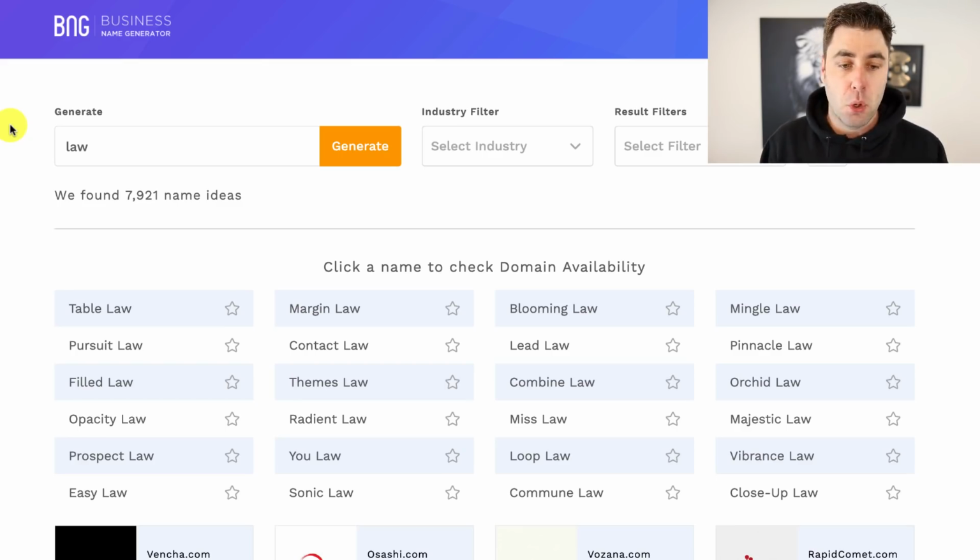So first we have table law, pursuit law, field law, opacity law. Those are kind of not very good, but we have prospect law. That could be a good one. It's got kind of a ring to it. We have radiant law.